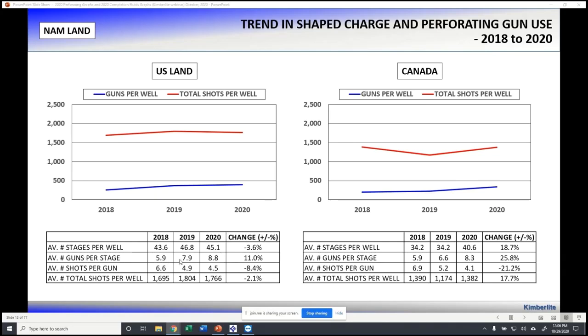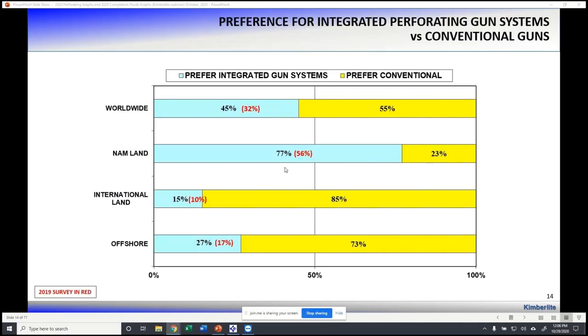But they're actually using more guns per stage. It's just that the guns are shorter, more compact, and as a consequence, there are fewer shaped charges or shots per gun. So the number of shots per gun is going down. The actual number of shots per well is moderating a little bit. The actual number of guns is going up. Now this has had impacts on the market and how this has been shaping up.